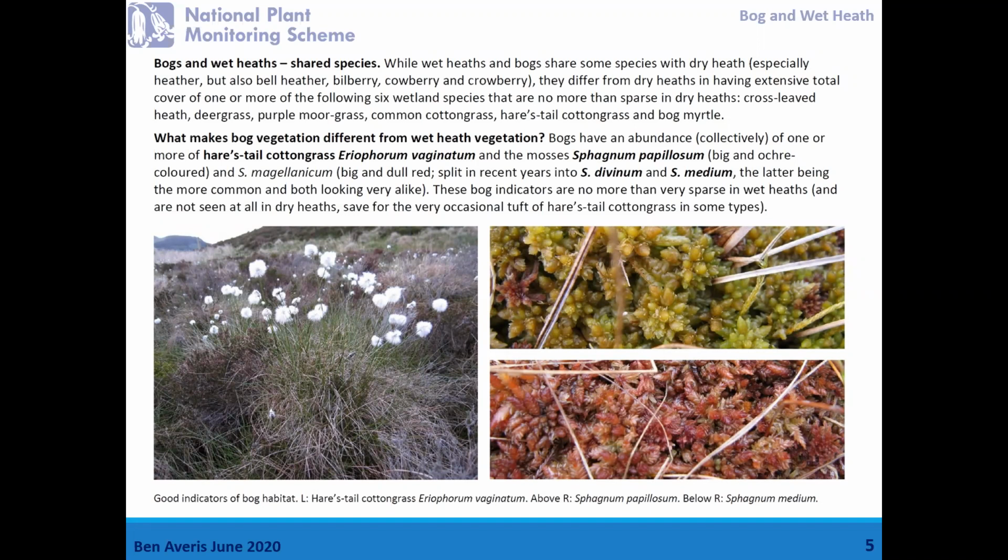So you might ask, how do we tell the bogs from the wet heaths in terms of their vegetation? Hairstail cotton grass is very much a bog species. So there's a picture of a big tussock of it there on the left.